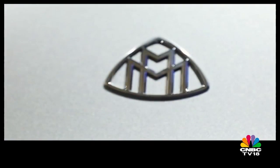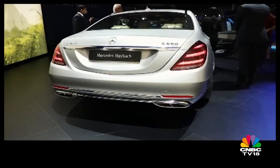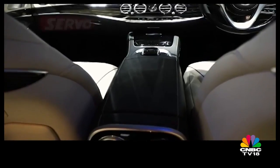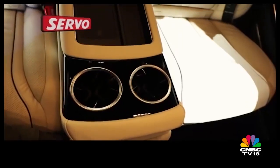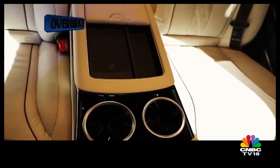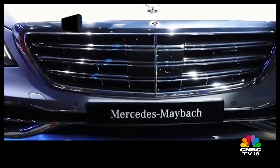Now, this is of course not the limousine or the stretch version, not the Pullman version. But who needs one? Not in India. The kind of space that you have, the kind of luxury that you have in here, that's more than enough for everyday use. When you want to go for your business meetings, this is what you want to be seen getting out of.